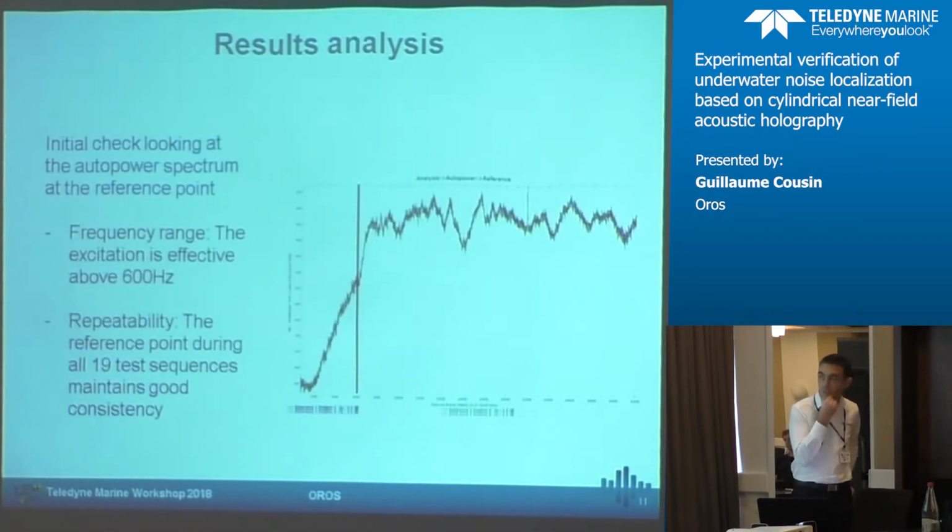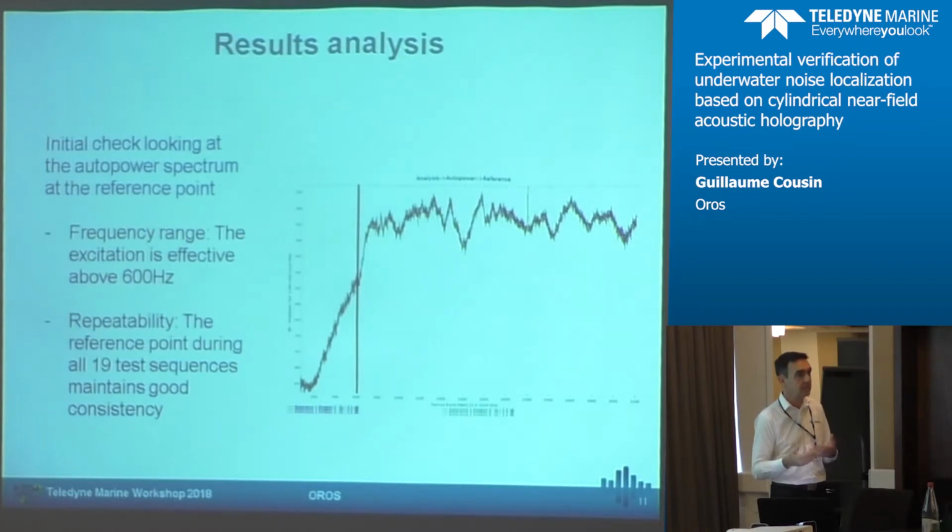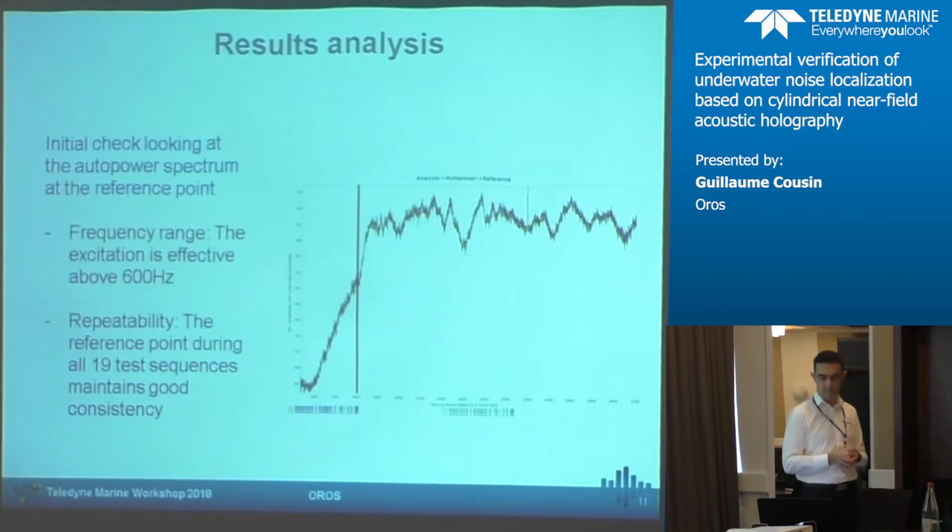We also make some checks, first concerning the frequency range, because the shaker is not necessarily exciting the whole frequency range. We could see that, looking at the reference sensor, we had a good excitation above 600 hertz. We also could confirm that the repeatability at the reference point during the 19 tests was really good. Of course, we should not have any change in the shaker excitation, because otherwise we would make the test biased.